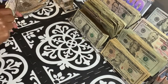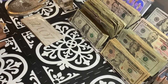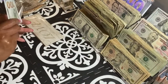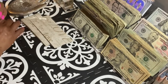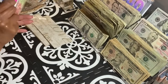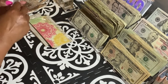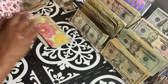And they just do 20s. All right, next is dining out, and dining out gets 100. We can put a $100 bill in there. All right, Sam's is getting 100. All right, let's see, beauty is getting 50. And this is gonna be used today because I gotta go get a pedicure.